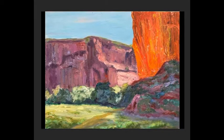Let's go to this one. Okay, so this one here is really interesting. I love the application of the paint and the design, everything like that. The only major issue is this whole area over here on the right is in shadow. And yet it's lit up like it's a Roman candle, like it's out there in the sun. So let's just see what happens when we take it back.